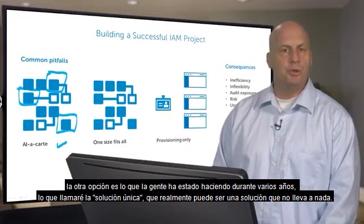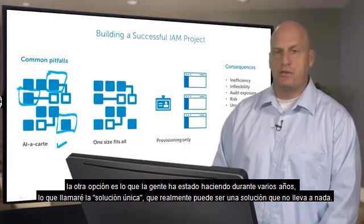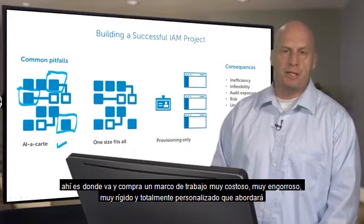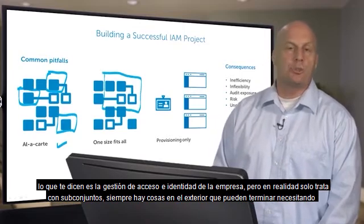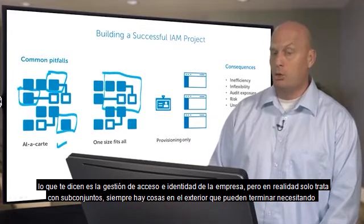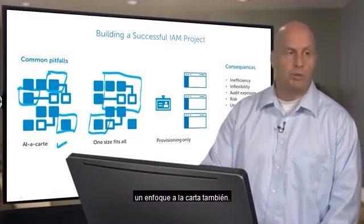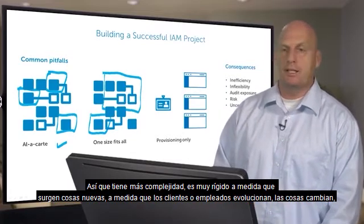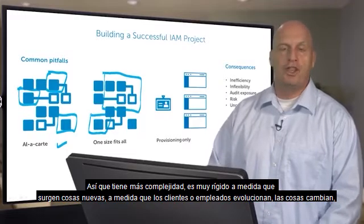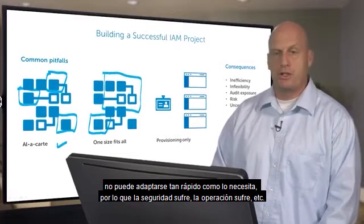The other option is what people have been doing for a number of years, which I'll call the one-size-fits-all, which may really be the one-size-fits-none. That's where you go and buy a very expensive, very cumbersome, very rigid, and entirely customized framework that's going to address what you're told is enterprise identity and access management, but it really only deals with subsets. There's always things on the outside that may end up needing an a la carte approach as well. So you have more complexity, it's very rigid. As new things come up, as customers or employees evolve, things change, you're unable to adapt as quickly as you need to, so security suffers, operations suffer, etc.